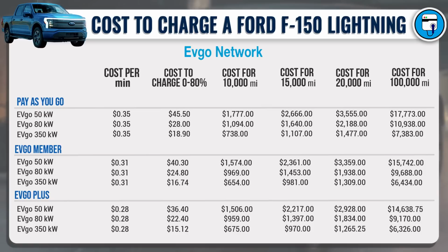Now, again, here, as I did with Electrify America, this is the cost to charge from 0 to 80%. If you were to charge from 0 to 100%, all of those numbers would be double or more than double actually, because it takes longer to charge the Lightning from 80% to 100% than it does to charge it from 0 to 80%. And that's why I did all of these pay by the minute plans as stopping at 80%, because I would stop at 80% and I urge all my followers to.